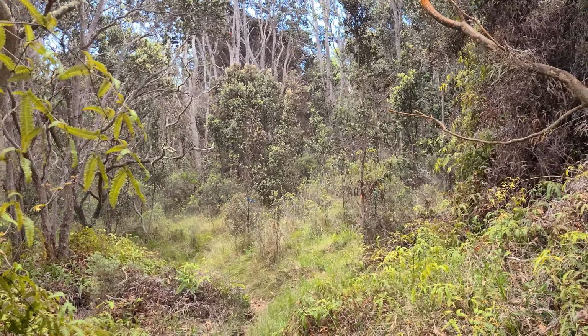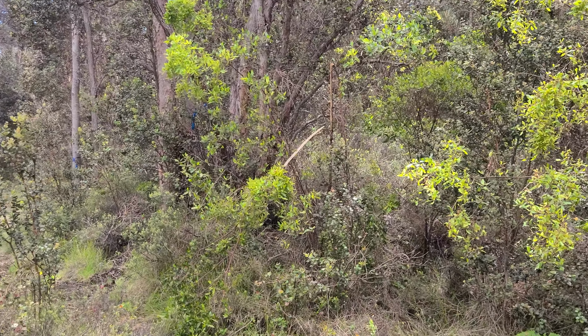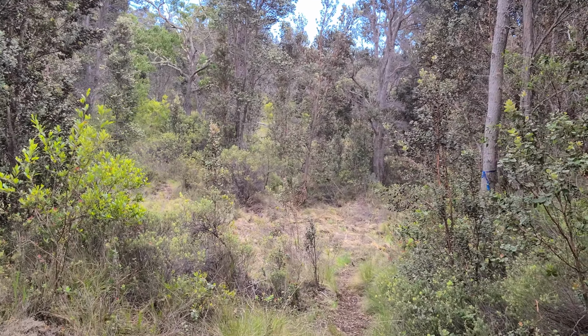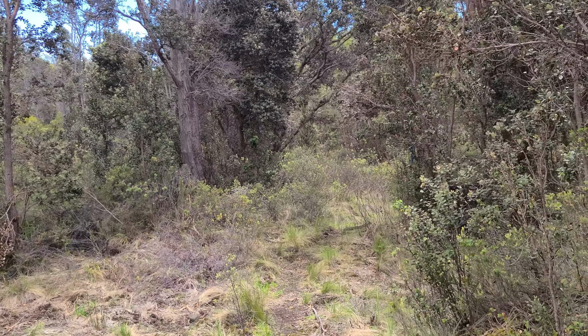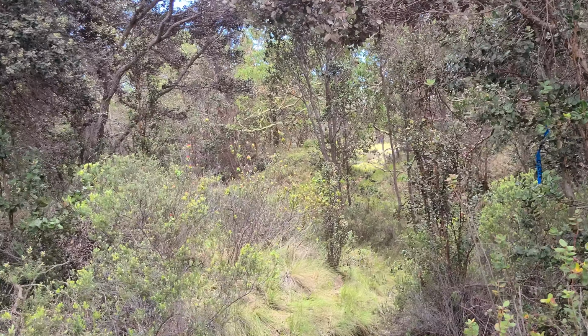Bunch of koa trees out here. This is a koa tree right there. And a bunch of ohia trees. So I have no idea what the trail is like on the way to the cabin, but this portion of the trail is pretty cool. According to the map, it does turn quite rugged and barren.